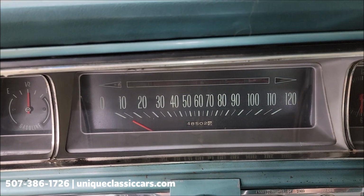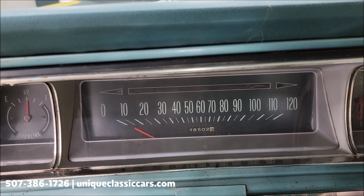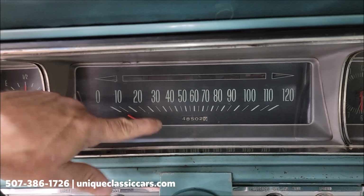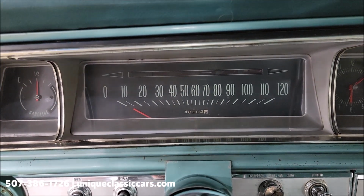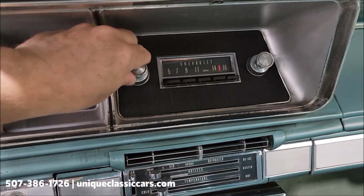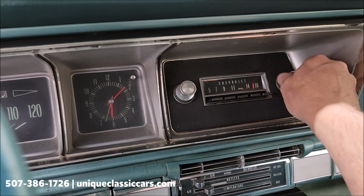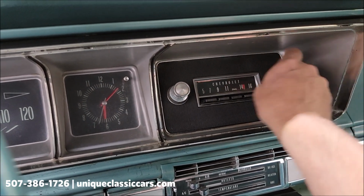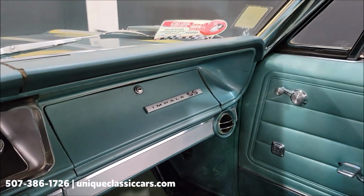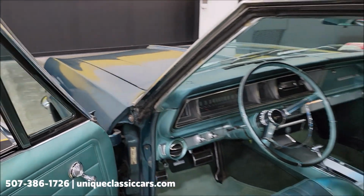FYI, I did have wipers working. Wipers worked fine. I did not have sound out of the radio. It did power up. The odometer reads 48,148, believed to be actual. And the radio does work, powered up. Getting static anyway. Now whether the antenna's hooked up in the back or not, the radio does power up. Alright. Let me slip around to the back so you can hear this run.